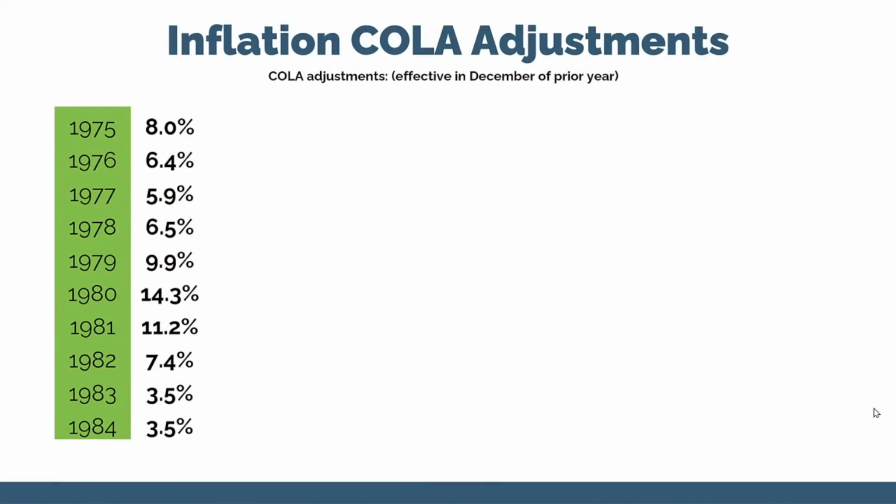If we go back to 1975, this was a very inflationary time, right? We had a full 8% cost of living adjustment to Social Security benefits. 1976, 6.4, we had a 5.9, 6.5, 9.9. In 1980, we had the largest increase ever of 14.3%. And if you can remember 1980 and 1981, what those years were like, inflation and interest rates were very high. The average for these 10 years is about 7.5%.